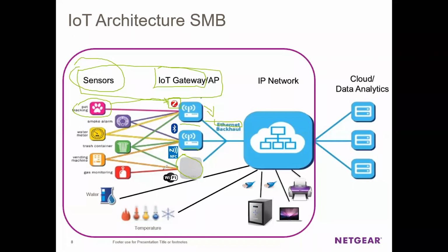And moreover, some of the sensors are going to be Wi-Fi. So the number of devices that are connected through our Wi-Fi is going to increase, because some of these sensors are going to be connected through regular Wi-Fi. And last, but not least, are the sensors that are also going to be able to connect directly to our Ethernet, because in some cases it's going to be interesting for us to have sensors that work directly with the IP network.